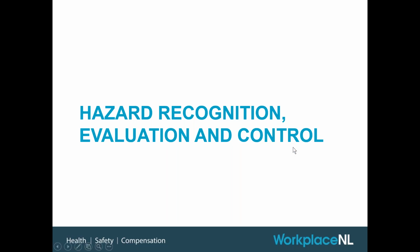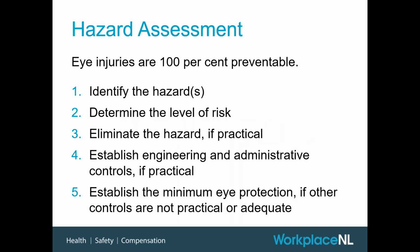But before we get into talking about eye protection, I do want to talk a little bit about hazard rec, which is certainly a very important activity for all things that we do at our work. But I wanted to flip this a little bit, to put a focus on eye protection. So eye injuries, generally speaking, the ones that occur at work are preventable. Pretty much 100% of them are. Again, it's a matter of protecting the worker from that flying or falling particle, or putting up screens or something to protect them from UV or some other type of radiation. It's about putting controls in place in advance.